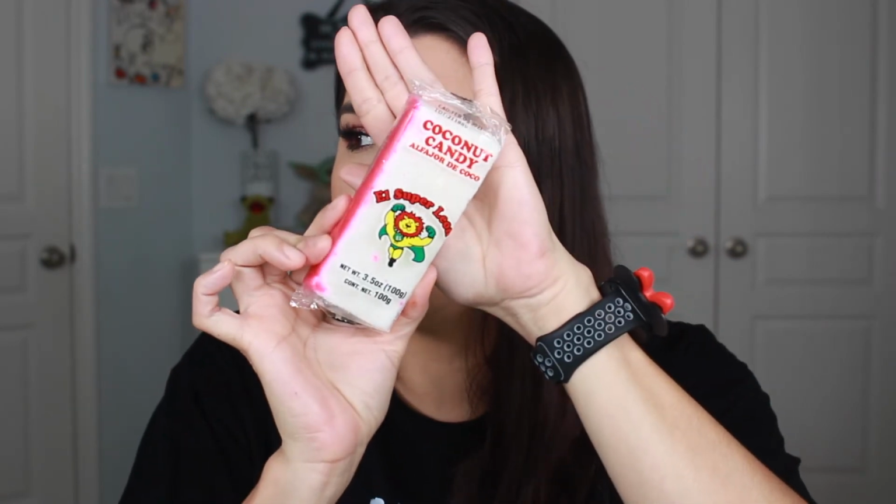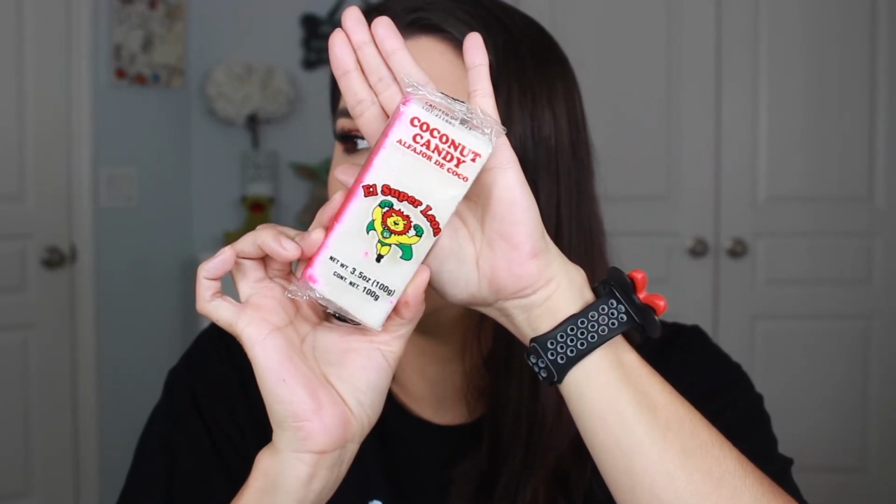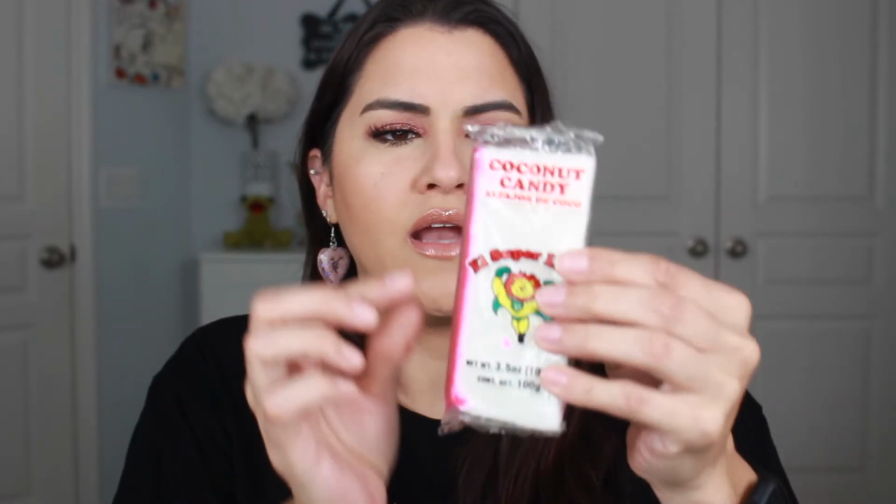I'm not into coconut candy, so I will give this to my mom, because I know my parents like coconut candy. This is called El Super León coconut candy, and it has something red on the edge. Yeah, it's sugar on the edge of the coconut. And the last thing in here, these are called Marianela and Príncipe, and these are sandwich cookies filled with chocolate.